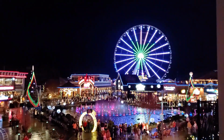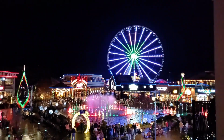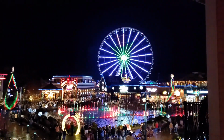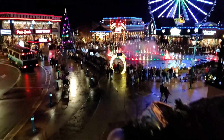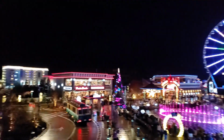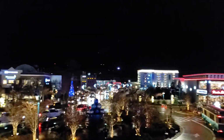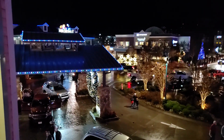So there's the Christmas tree, the Ferris wheel, and the fountains. And they got another Christmas tree over there to your right. Wow. That's really cool. Yep, there's the wreath again, showed you a little bit ago. This is amazing. Just gonna show you another pan shot out here. Check-in area, another tree over there, and the big wreath right there. Oh, this is pretty awesome.